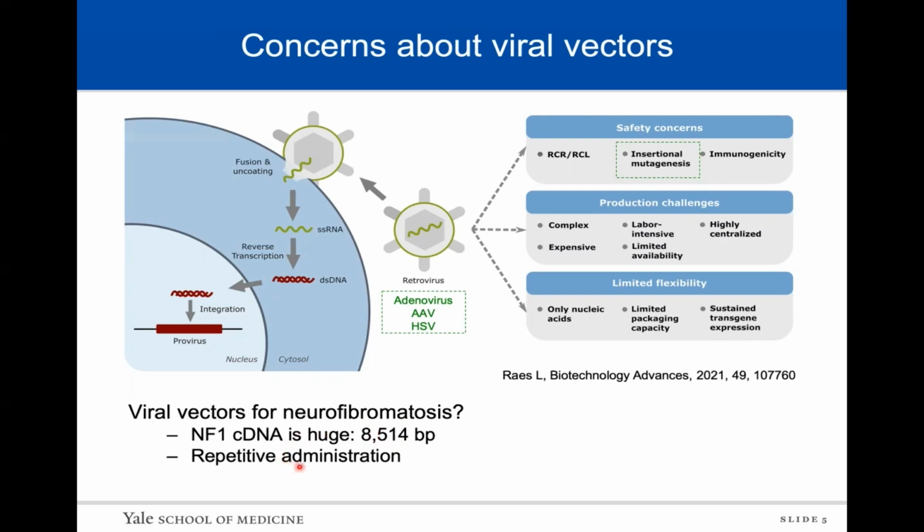Another concern is that many NF patients probably need to receive gene therapy multiple times throughout their life. In this case, viral vectors could be used in the first few treatments, but with time, the body will develop an immune response and eliminate subsequent injections of virus. So the viral-based therapy could be effective in the first few cycles, but with time, it will lose effect, as it is eliminated by the immune system. Therefore, ideally for NF disease, non-viral vectors could be the best choice.